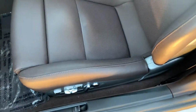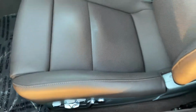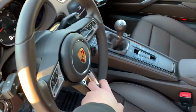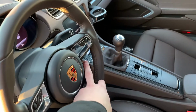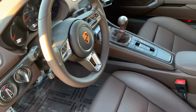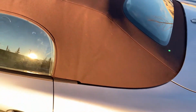We've got the full 18-way seats, so you've got all of your power adjustments for the leg support as well as the rib support there. Porsche crests embossed in the headrest. You've got the heated multifunction GT steering wheel with your Sport Chrono package for the drive mode selector there. And then Bluetooth functionality, full leather dash, and then the matching brown top. No rips or anything to show.